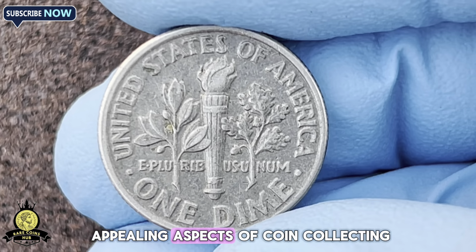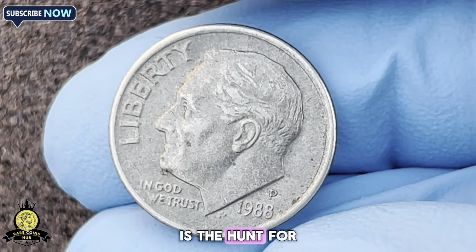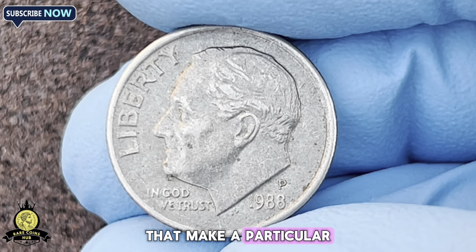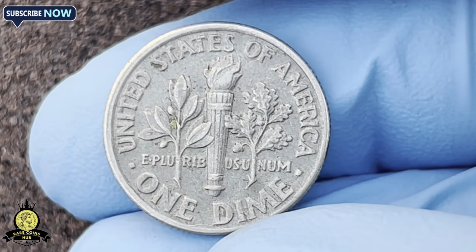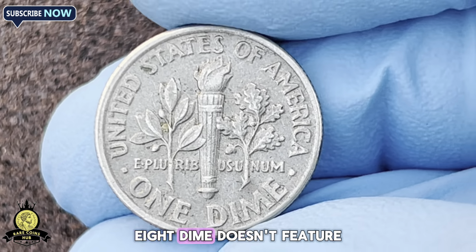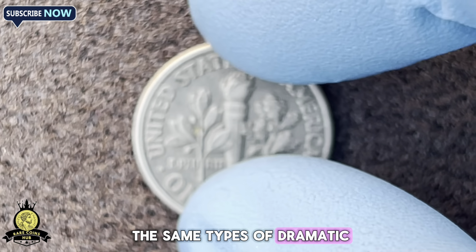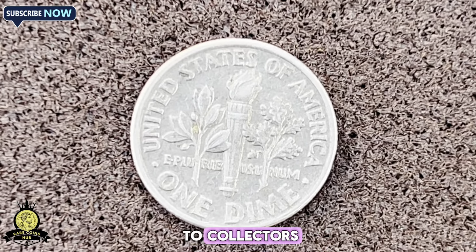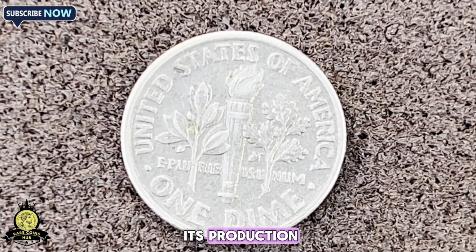One of the most appealing aspects of coin collecting is the hunt for minting errors, those subtle imperfections or mistakes that make a particular coin stand out from the rest. While the 1988 dime doesn't feature the same types of dramatic errors seen in other years, it has still become a coin of interest to collectors due to variations in its production.